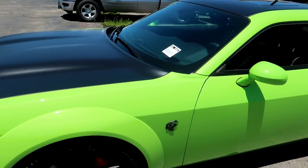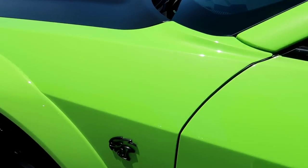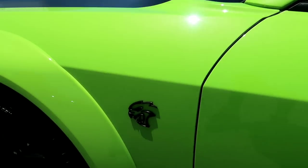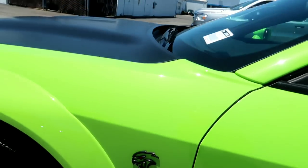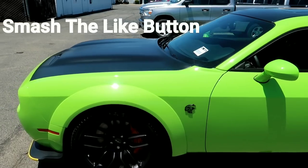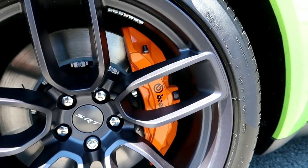And not only does this ring stick out, it has sparkles in the paint. I don't know if y'all can see that. See, it's got this little pearl. It's actually a pearl lime green. And so we can verify that it is a red eye. See that red eye right there, man. And this car has 305s all the way around with the orange calipers.